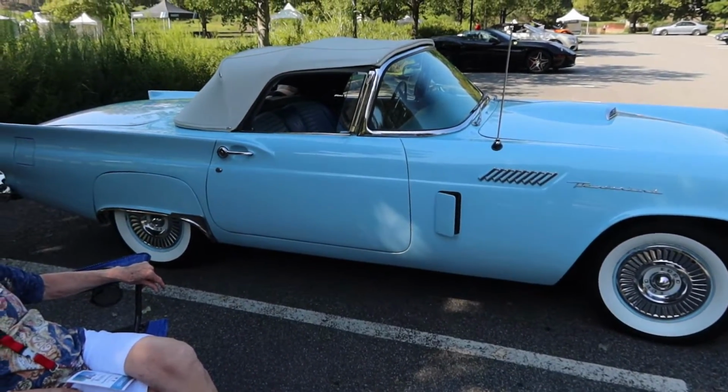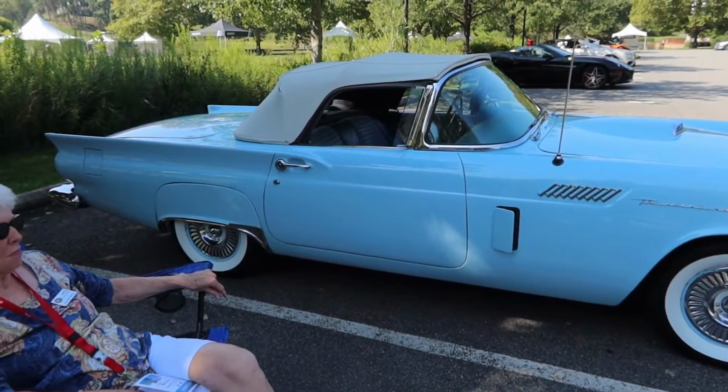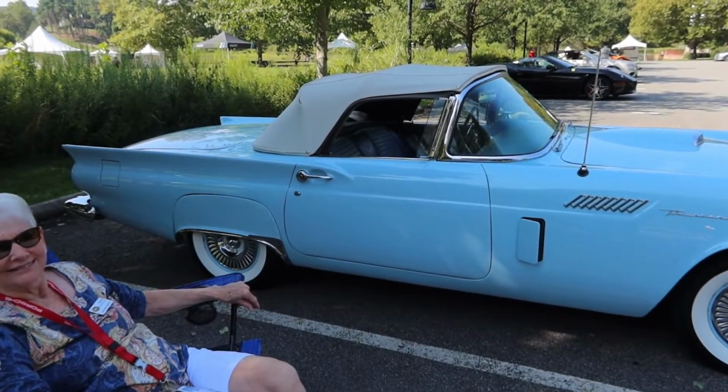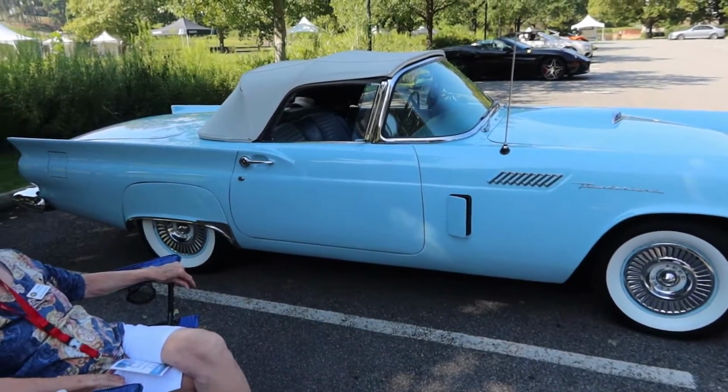And I tell you what I really appreciate on this car: the wide white walls. Oh, yeah. My kids say, yuck. Yeah, but I love them. So this is just really nice.